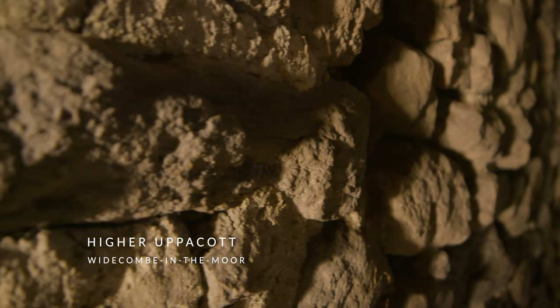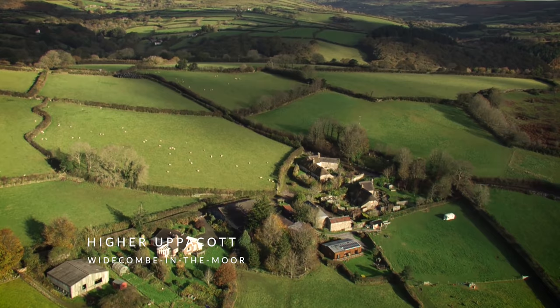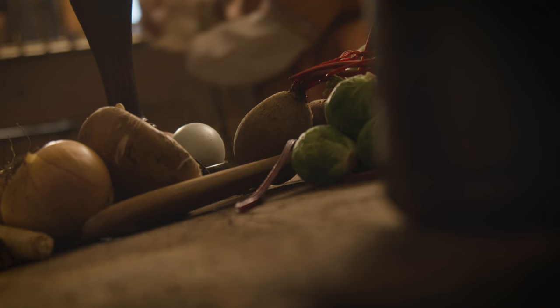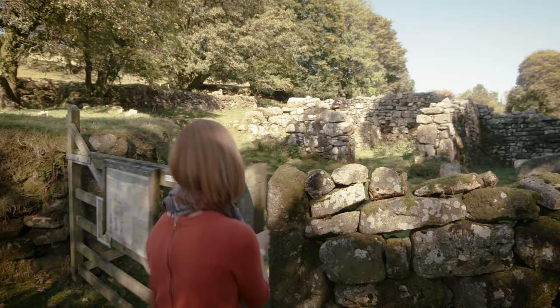Several centuries of a warmer climate and population growth saw the fringes of Dartmoor being gradually colonised with stone-built dwellings, often isolated, but sometimes grouped into small hamlets. But while we can still visit medieval buildings, we can no longer see the individuals and families who lived in them. This film explores what life was like for the earliest inhabitants of Higher Uppacott.